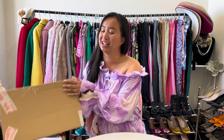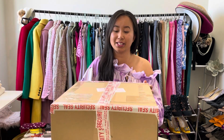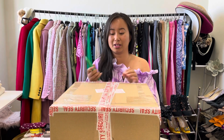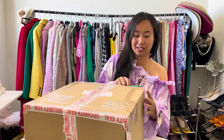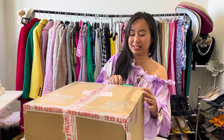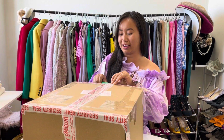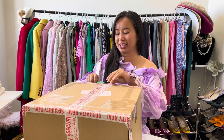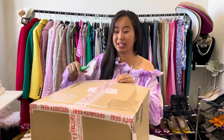Okay, so I got this box here. It was just delivered by FedEx today, and this is from the Gucci store in Melbourne. And so let's open it. So I've been eyeing this bag for quite a while now. I don't know, maybe up to a year or so, a bit longer, a bit shorter.